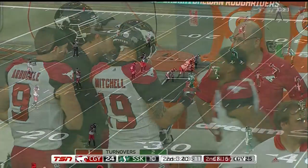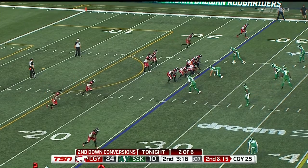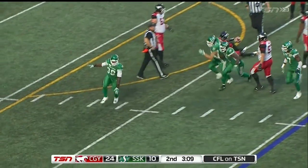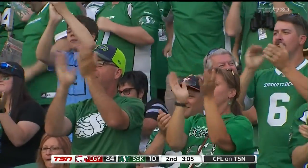Former receiver. Spencer Wilson again. Three-man front. They look like they're going to drop 9, including Antigua. On second and long. Pressure. There he got him. Got him. Dipped his shoulder.